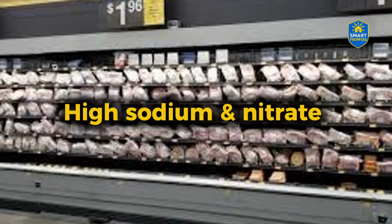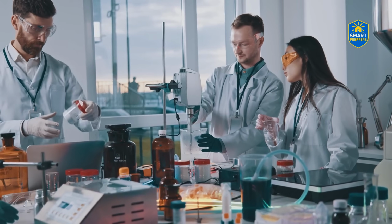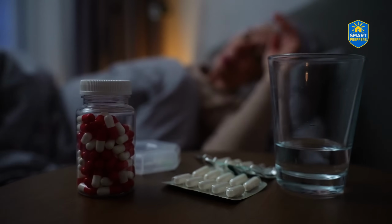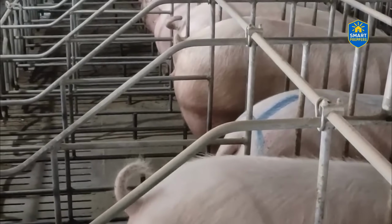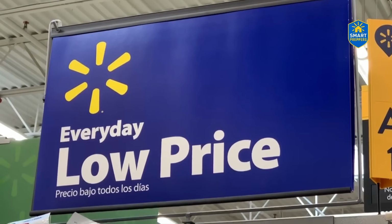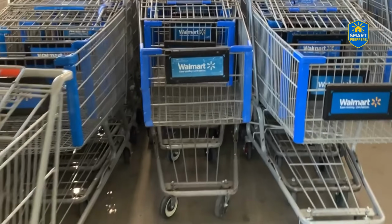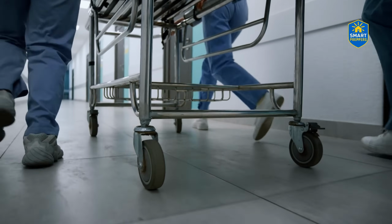And from a health perspective, take a closer look at the label. The sodium and nitrate levels in the cheaper cuts are often sky high. These chemicals keep the meat looking pink and appetizing. But eaten regularly, they pose real risks, especially for older shoppers with high blood pressure or heart conditions. Worse still, some products have been flagged for antibiotic residues from poorly regulated farming practices. Not every pack is a problem, but that's the uneasy part. You can't tell which ones are fine and which aren't, because every package looks perfectly normal. The convenience is real. The low price is real. But what's inside? And what it leaves behind in your body? Maybe something no one tells you, and you might not realize until it's far too late.